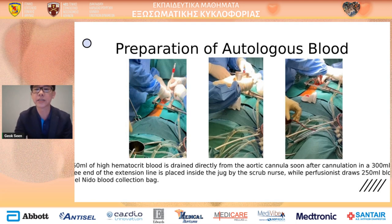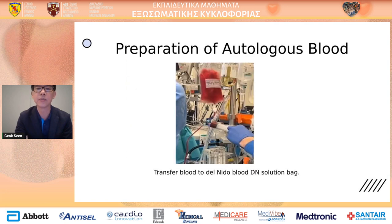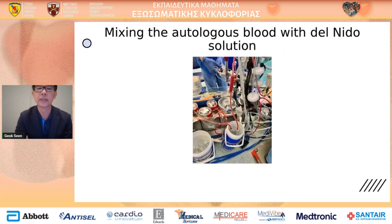Once you have taken it out, you can see the nurse put in the small tube here, and we start to transfer blood to our del Nido bag. You can see my colleague sucking out some blood here and it goes into the del Nido solution. Then after that, we have a closed loop and we can recirculate the blood into the bag, through this small pump and single circuit, and go through the aluminum coil to cool down, and we already have ice.